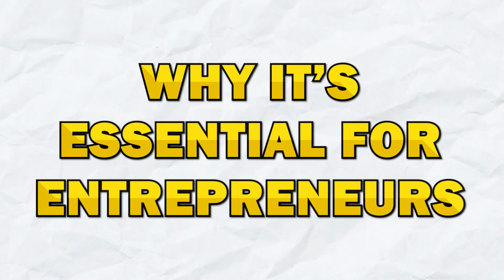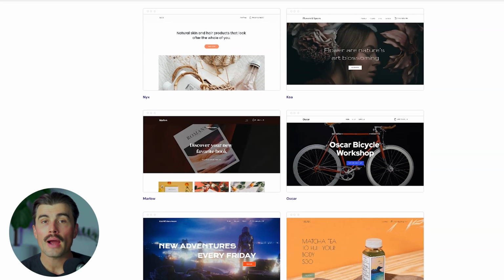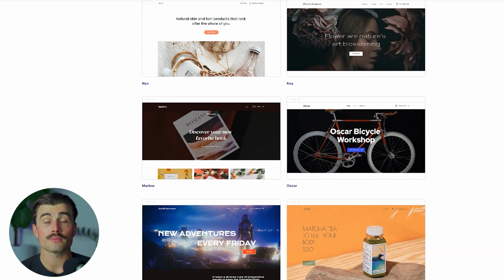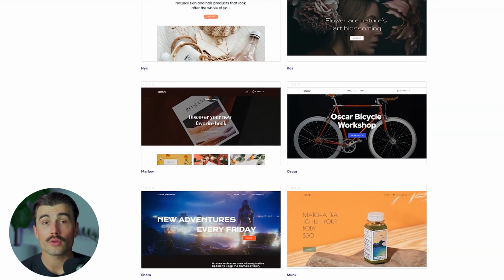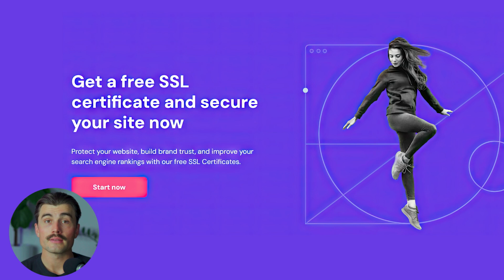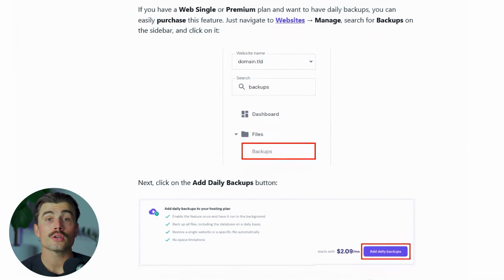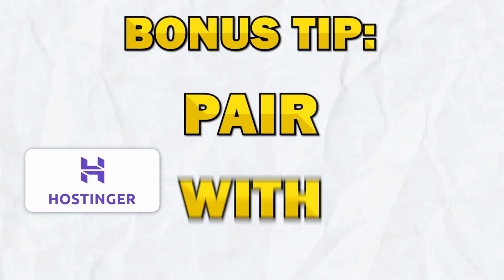Now, why it's essential for entrepreneurs. So for business owners, a website isn't just a digital brochure. It's a powerful tool to attract customers, showcase your products or services, and drive sales. Now, Hostinger also provides advanced WordPress tools, free SSL certificates, and daily backups, ensuring that your site is secure and optimized for performance.